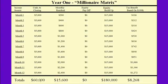At the bottom of the year, you've made $60,000 in cash at closing from just doing these 12 deals. And believe me, I've got people that are doing 5, 6 of these a month, on a regular basis because they've set up the systems that I've given them to do that. The next thing is the monthly residual. Just with what's going on here, you've made $15,000 the first year in that.